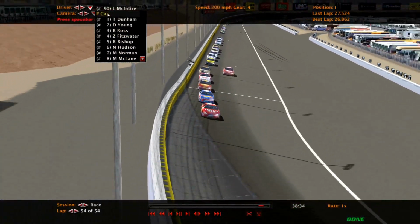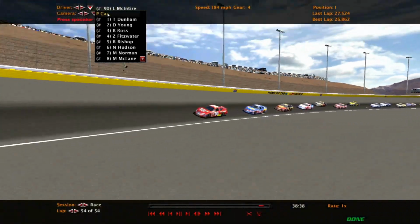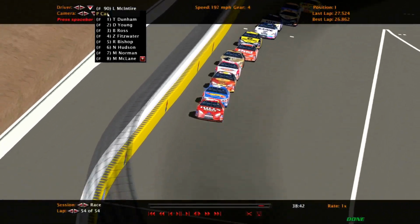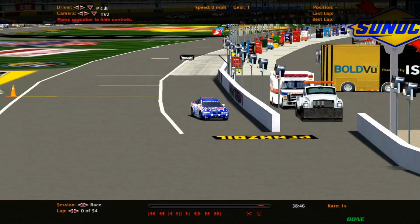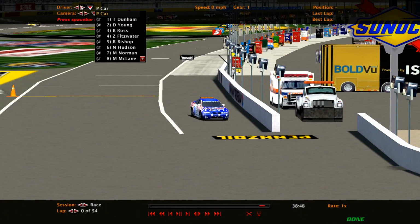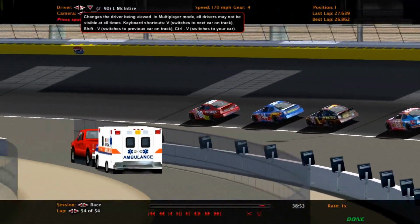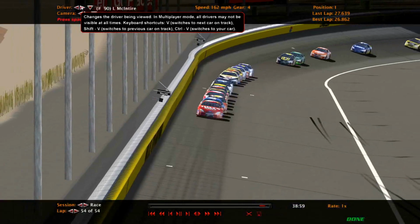Matt McLean trying to look on the inside of Stephen Collin. That will be for the place in the top 5. I don't think that's going to happen just yet. But coming off of turn 4, 3 different winners in the 3 races. Levi McIntyre has won. And I've just hit the bloody pace car. God damn it. I wasn't paying attention there. But Levi McIntyre has done it. 3 different winners in 3 races. That was a good fun race.